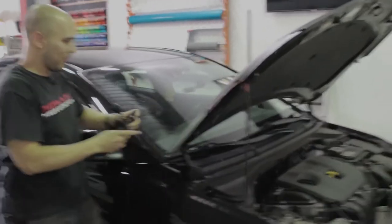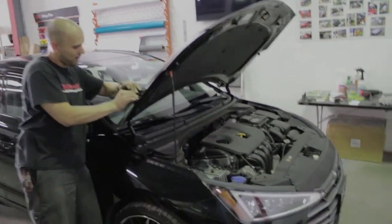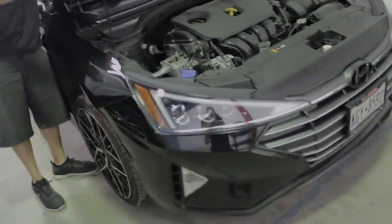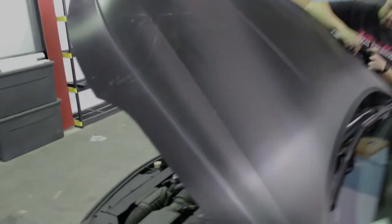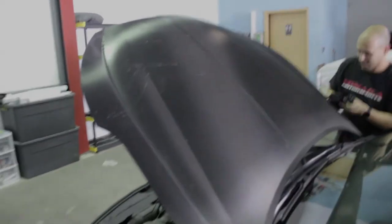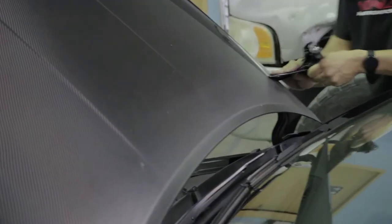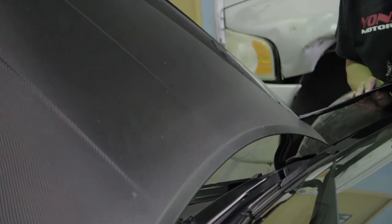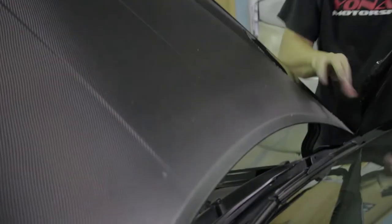Danny's doing a color change on my car today because we got done with all the work. On my car, it is a 2020 Hyundai Elantra. And as you could tell, I had carbon fiber on it. I'm having Danny rip it off, and I'm gonna have him use Nardo Gray. We once had Nardo on here already, but I don't know what it is.